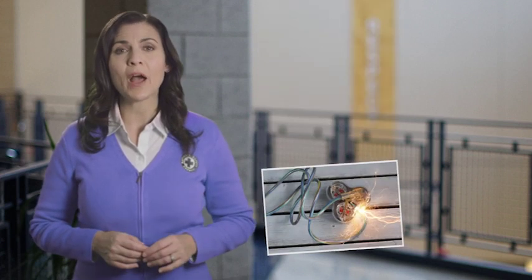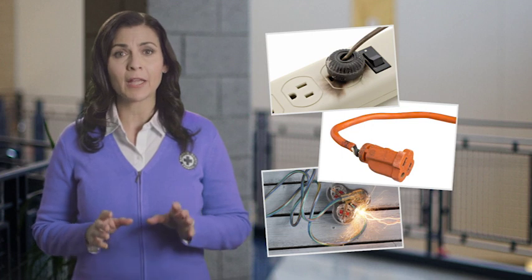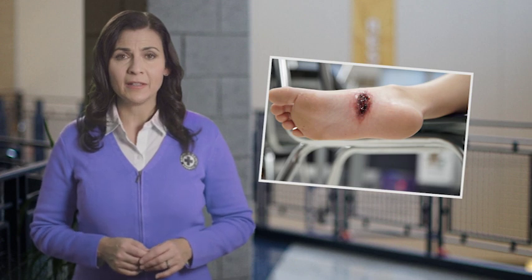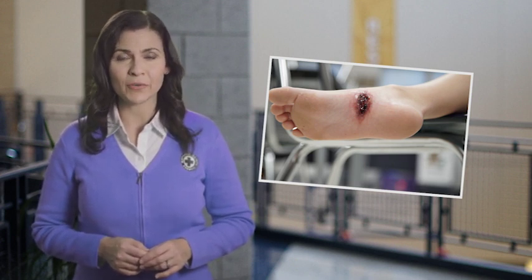If you notice areas of burned skin and a source of electricity near the person, such as bare wires, power cords, or an electrical device, suspect an electrical burn. Electrical burns may produce both an entrance and an exit wound. The appearance of an electrical burn is no indicator of how serious it is. Electrical burns can look minor, but still cause significant internal injuries.